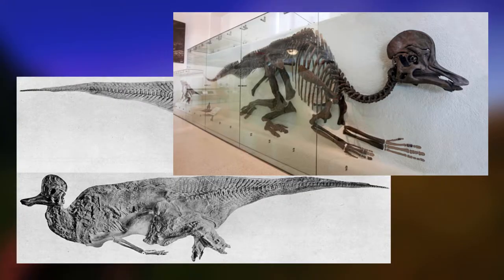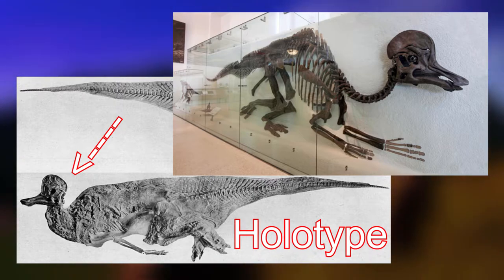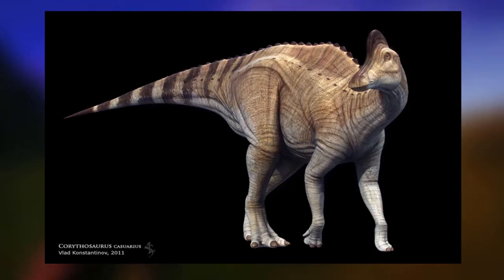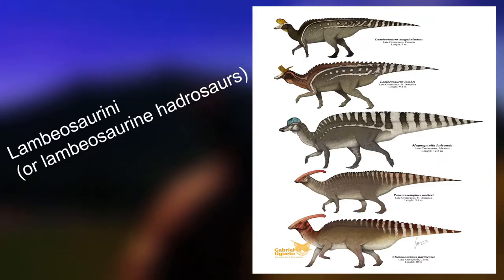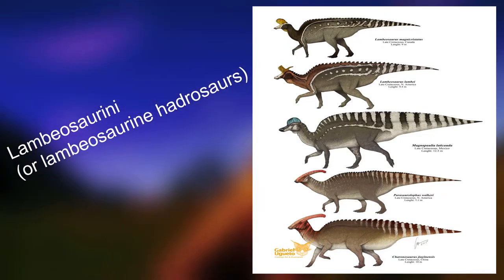Today, the AMNH, American Museum of Natural History, still displays the holotype, which is the first scientific find, of Corythosaurus, and the second skeleton within its Ornithischian Dinosaur Hall, both of which are extremely well preserved to this day. Corythosaurus casuarius is a dinosaur scientifically classified into the family known as Hadrosauridae, commonly known as duck-billed dinosaurs, and is also in the tribe known as Lambeosaurinae, which contains many other crested hadrosaurs.